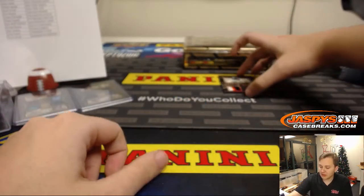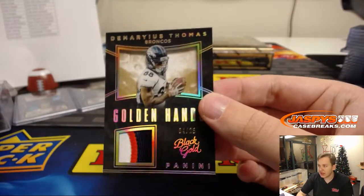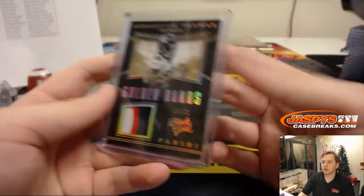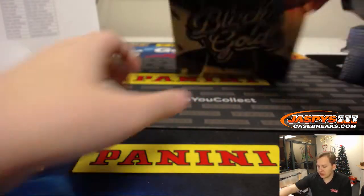Jonathan Williams. And we have Golden Hands, number 25. Three-color patch in there, Demaryius Thomas. Denver Broncos. Now Houston Texan, but this one still goes to the Broncos. Scott V. with that. Numbered to 25. All right, last box. Good luck.